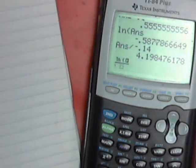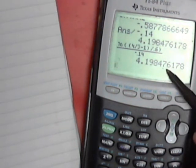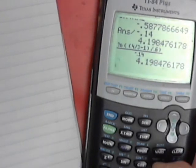and do the natural log of 4/3 minus 1, divided by 0.6, all divided by negative 0.14. So it's going to take about 4.198 years.